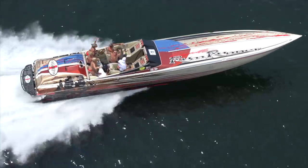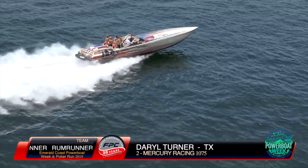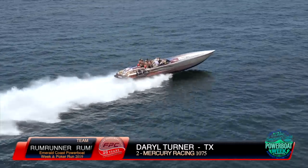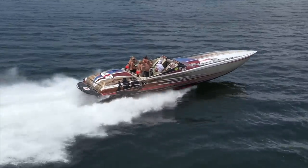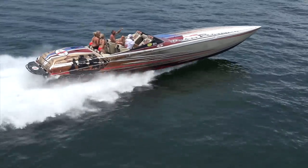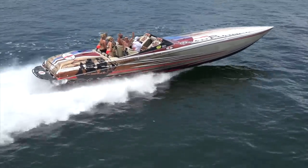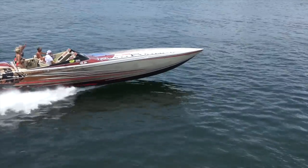This one now almost getting back to the classics with this 2004 Cigarette 46. Daryl Turner from Texas and Team Rum Runner, his first Poker Run with the boat. He's the guy that we all know is having the four-play Noritec, that big four-engine 50-footer, but he says he's loving this Rum Runner boat. Got a great-looking crew on board. You can't see it, but they have the matching bikinis, which match the graphics of the boat, which is very cool.